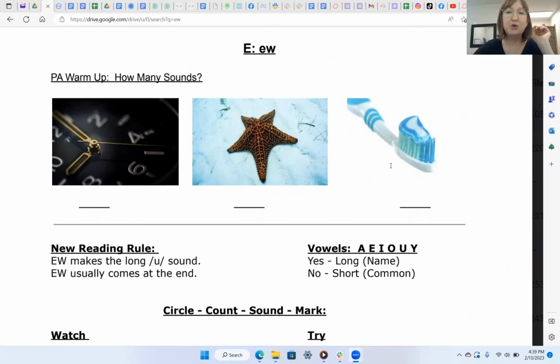So let's try toothbrush, a long one. You can split it up and do tooth and brush, and then add them together. Take your time.